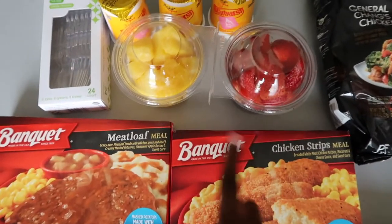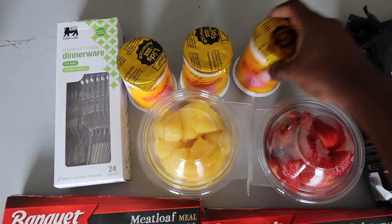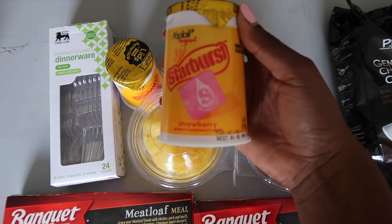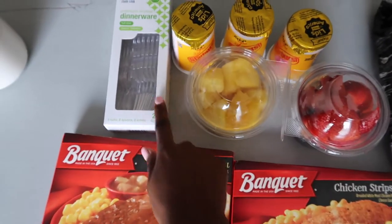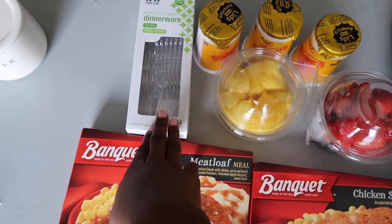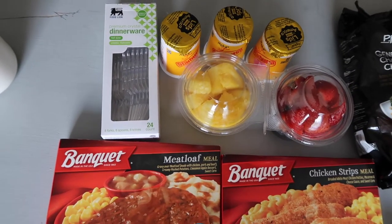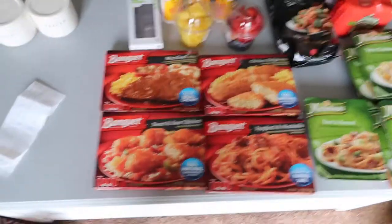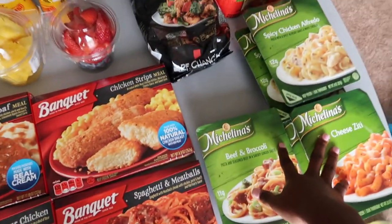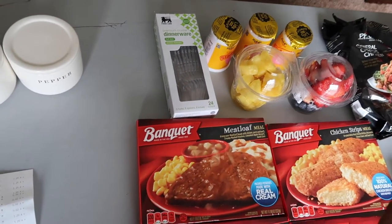We decided to pick up fruit this time. We got pineapples and strawberries. These 3 Starburst yogurts are for Jasper and Mayana, and then we need to pick up some silverware. We do have some actual silverware. We just don't use it because obviously we don't have a sink. We don't want to build up a bunch of dishes, so we're just using plasticware. These were 4 for $5. These were 5 for $5, and those little yogurts are like 62 cents.